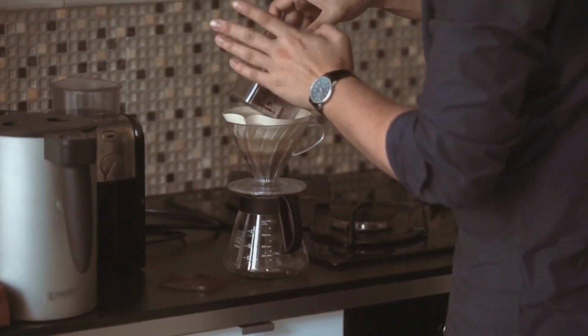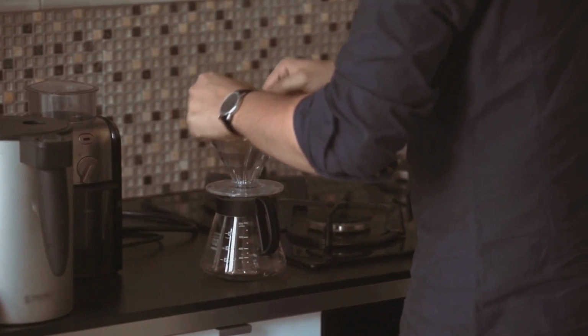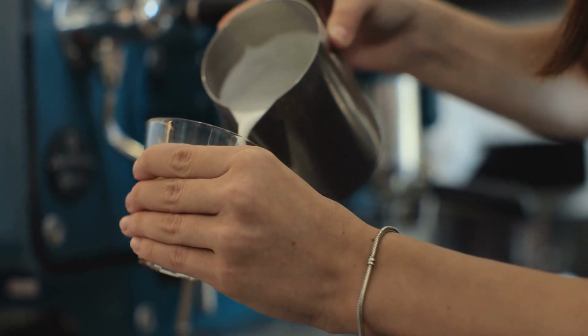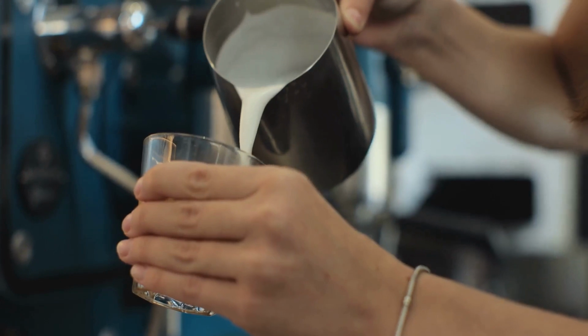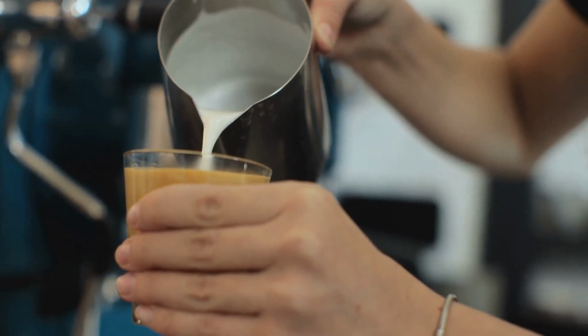Next, we have Joe, a coffee connoisseur. He suggests experimenting with various coffee brewing methods. From French press to pour over, each method can bring out different flavor nuances that pair wonderfully with chocolate. For those with a sweet tooth, Barista Lily has a delightful suggestion. Try making your own mocha at home by adding a piece of your favorite chocolate to your coffee. As it melts, it creates a sumptuous, creamy treat that's hard to resist.